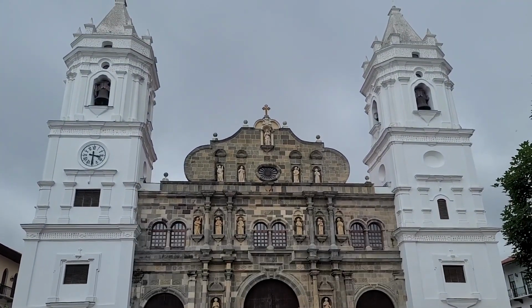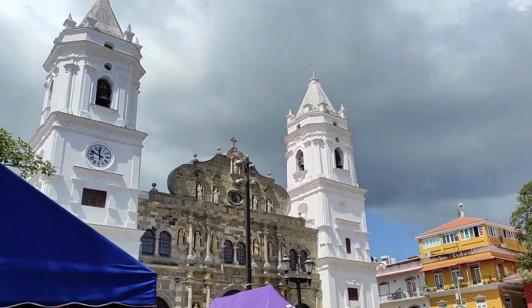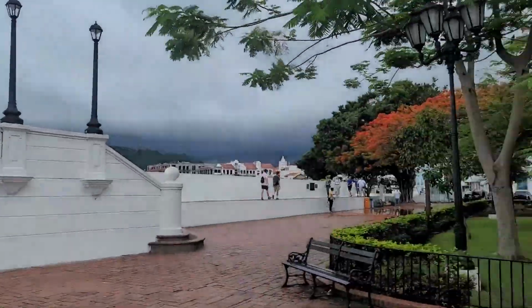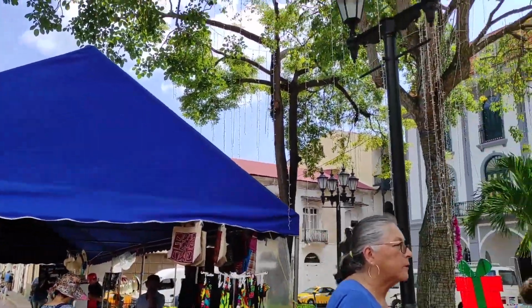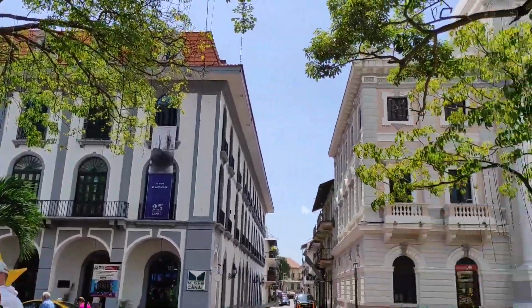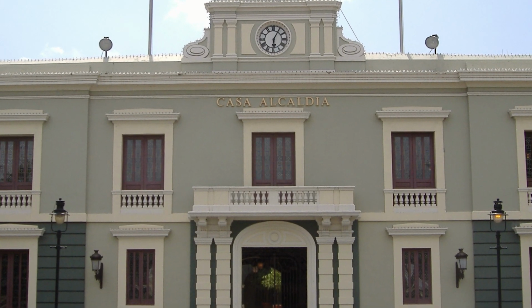Number 5. Plaza de la Independencia. Plaza de la Independencia is a plaza that is also called Plaza Mayor or Cathedral Plaza. In the middle of the plaza is the Metropolitan Cathedral of Panama, which stands tall and proud. It is a quiet place to get away from the city, with restaurants, shops, and boutiques built in a colonial style. In Plaza de la Independencia, you'll also see the Panama Canal Museum and the office of the Municipal Council.